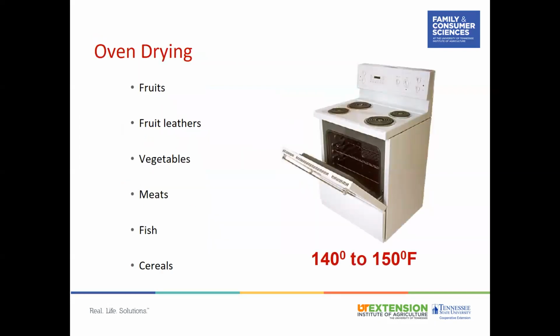Another way to dry food is to use your oven. Fruits, fruit leathers, vegetables, meats, fish, and cereals can be dried in the oven. Drying herbs and spices in the oven is not recommended because they lose aromatics, flavor compounds, and flavor. Foods with a high moisture content are difficult to dry in the oven.